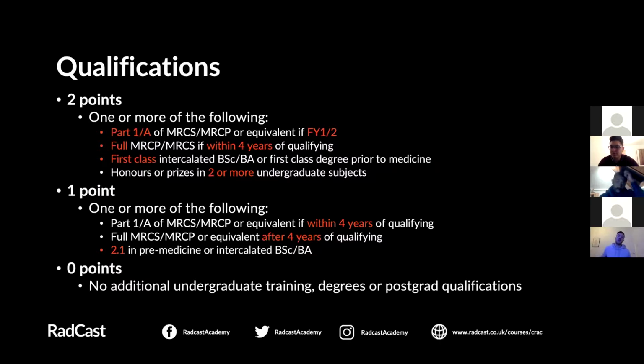So on to qualifications then. Once again, the college are very specific about what scores points and what doesn't. One thing to note here is that the points are allocated differently depending on where you are in your career already. So there is an expectation to have qualifications that are commensurate with your experience. For example, Part 1 MRCS will score you 2 points if you're applying straight from F2, but you're going to need the full MRCS if you're past F2.